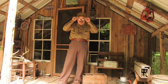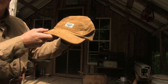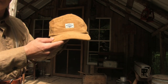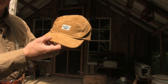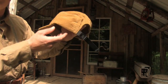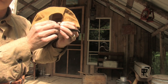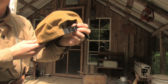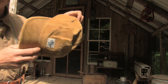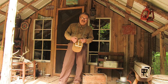I also ordered this hat, and I was less pleased with the hat, just because while the front of the hat is spot on, it's perfect. The cut, the shape. Corduroy was really popular, so all that's great. The problem is on the adjustment in the back, it has a plastic buckle, and a nylon polyester sort of strap. Not cool at all. I don't like that.